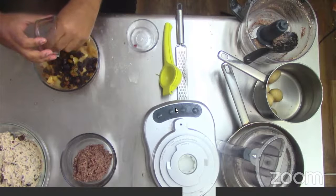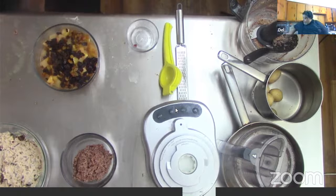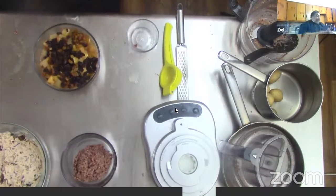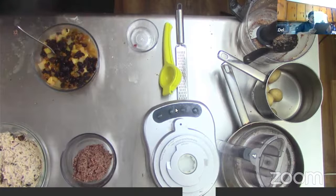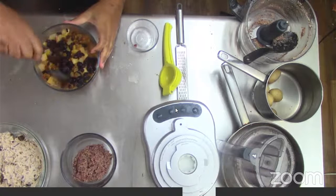I love golden raisins more than the darker colored ones. I look for the ones that are unsulfured, if you can find them. Right, unsulfured. Not hard to find. And then what else am I missing? Okay, that's it. Are you more of a sweet guy or a savory guy?